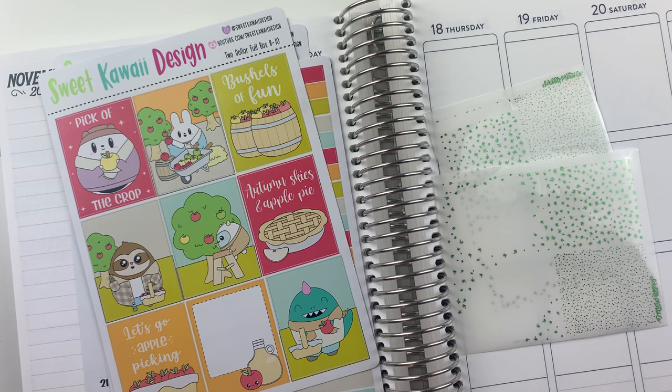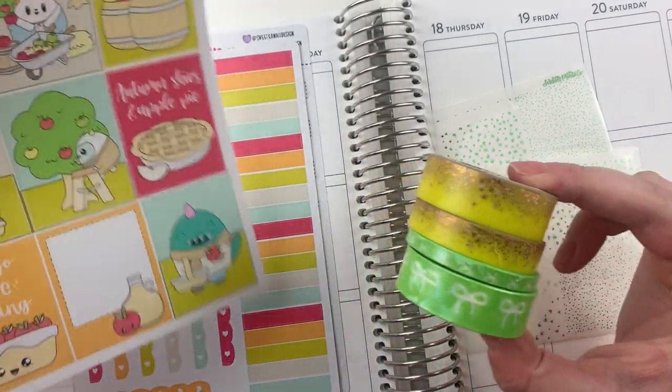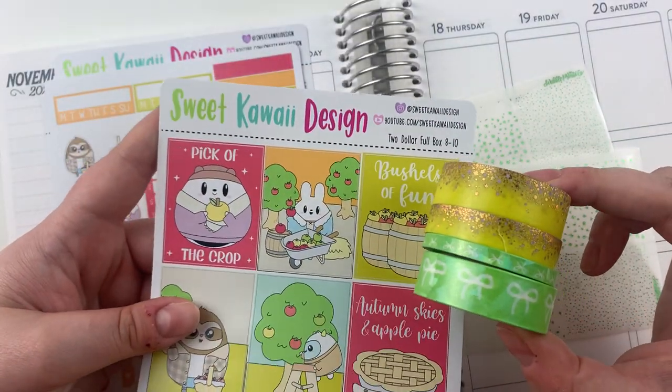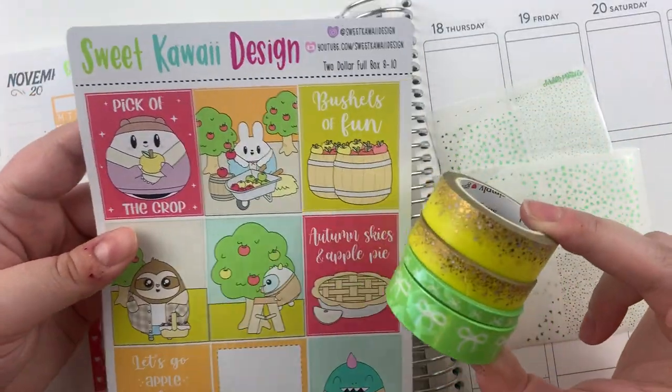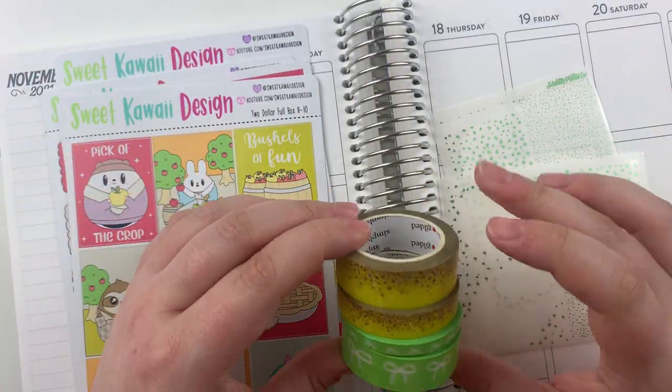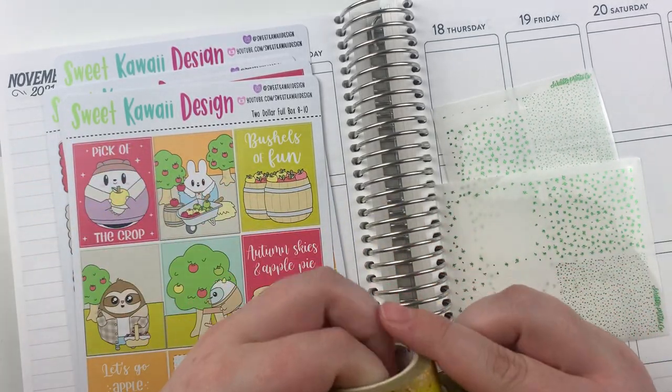And then I pulled some washi. You guys know I like yellow in my planner. This is no surprise that I apparently had the perfect colors to go with this. So again, there's not a lot of green in this actual kit other than the full boxes, but I'm gonna make it a thing. I'm going to bring in these. This is going to be such a fun spread.